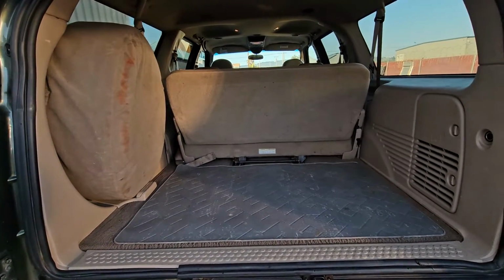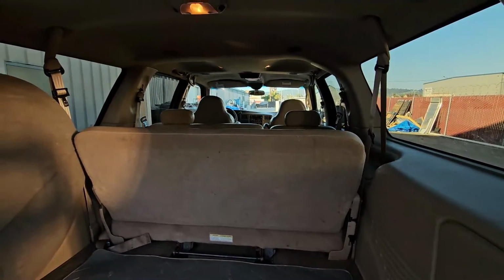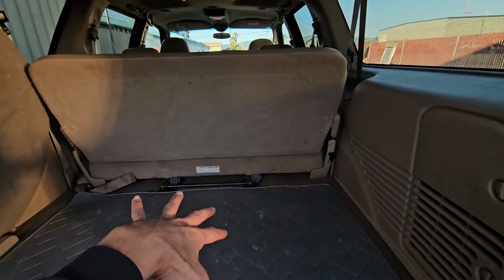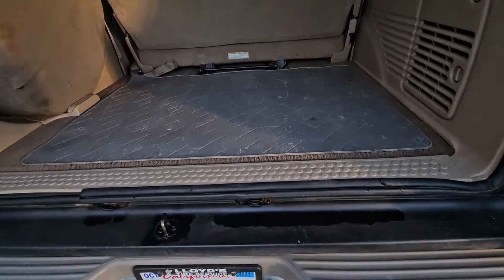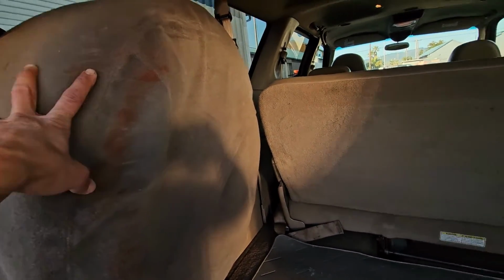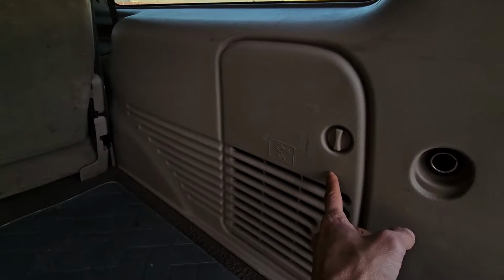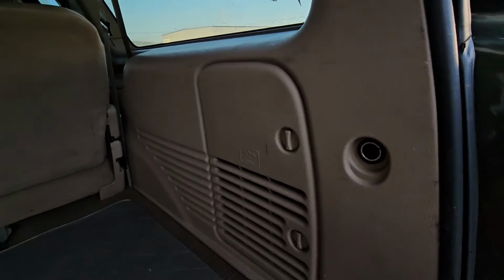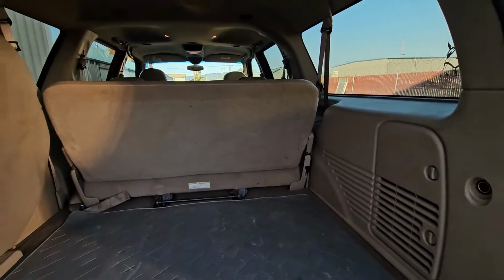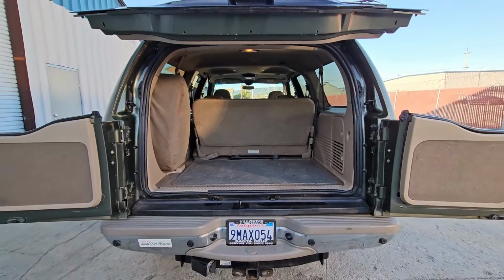And this is the cargo area. Plenty of space. This is a very long rig, and you could see the space that you get behind the 3rd row seat. We do have a rubber mat. This is where the spare tire is, and on this side is the spare tire removal equipment, and we also have a 12-volt outlet. So that's pretty much the tour of this 2001 Ford Excursion.